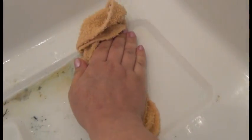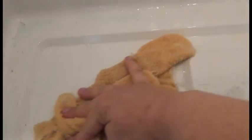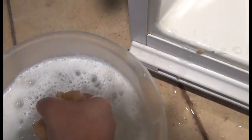All right, let's do the bottom, which was the grossest part. Let's see how well we can get rid of all this stuff. And it's all lifted. Soak up some of that stuff. Rinse it. And then what I'll do is get another bowl of hot water with no soap or no bleach, just to get rid of whatever leftover product I have. Do one part right here.